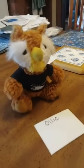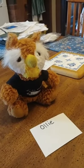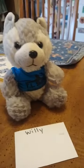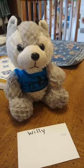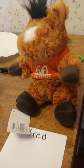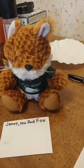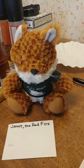I was able to do a little bit of investigation, and I've narrowed it down to one of four suspects. Let me show you those suspects now. We have Ollie the Owl. You can see his lifeless eyes, his blank expression. We have Willie the Wolf. I tried to get him to talk, but he said nothing. You're noticing the alliteration of the theme. Our next guy here is Fred the horse. He's German. And then we have James the red fox. So one of these guys stole my wallet. I have to figure out who.